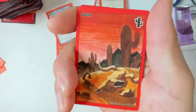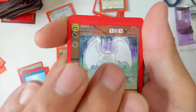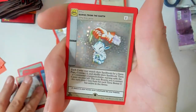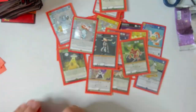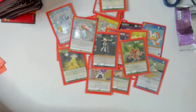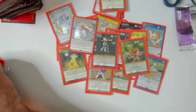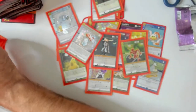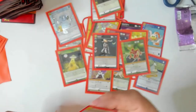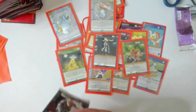Here we go. There we go, Born from the Earth. That's a good hit. All right, now we're getting down there in the packs. What do we have? We have 10 packs left in this box. Let's get some magic.